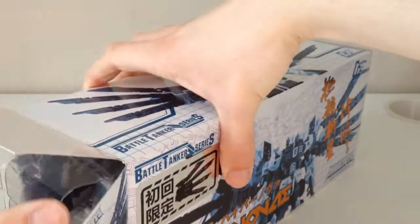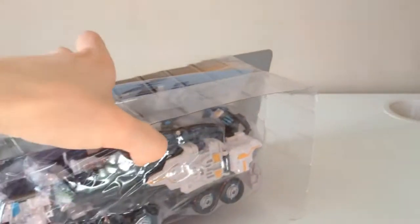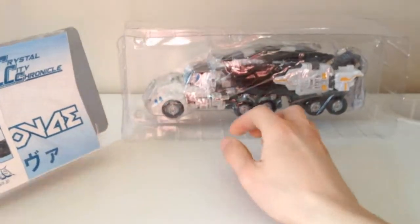Oh yeah. Oh yeah. This thing is full. So the box wasn't too big, but it looks very, very nice because it is, as you can see, packaged in vehicle mode. So we'll just put that over there for right now.